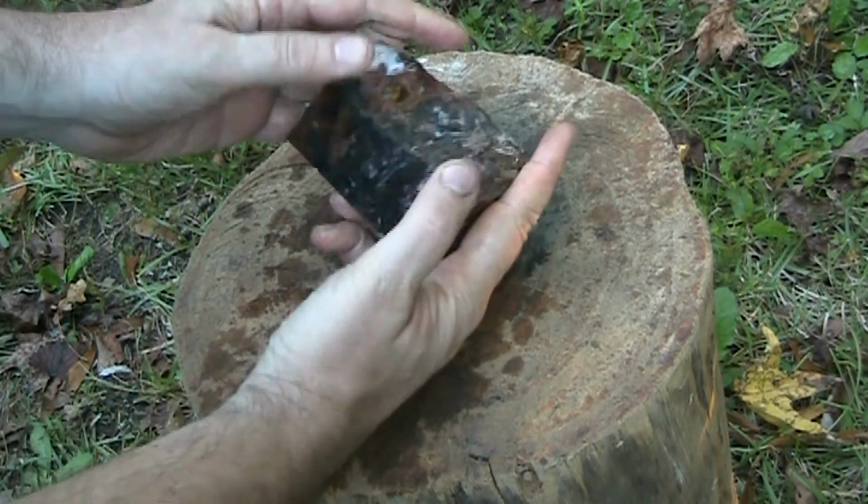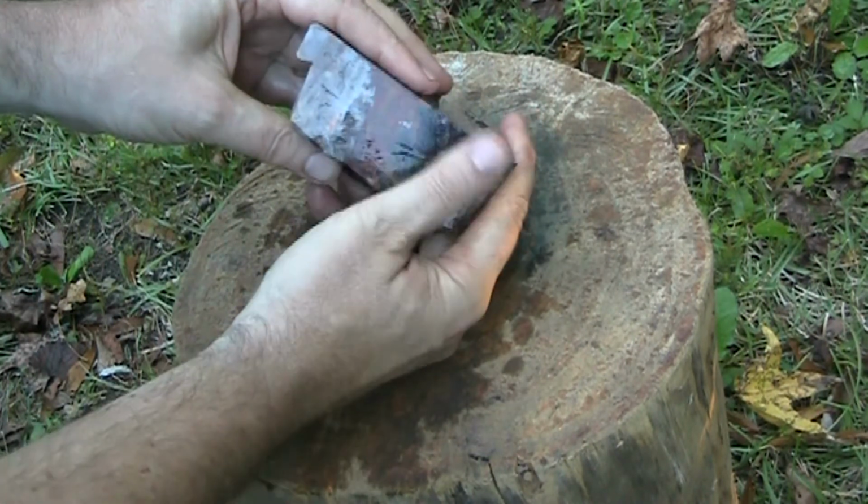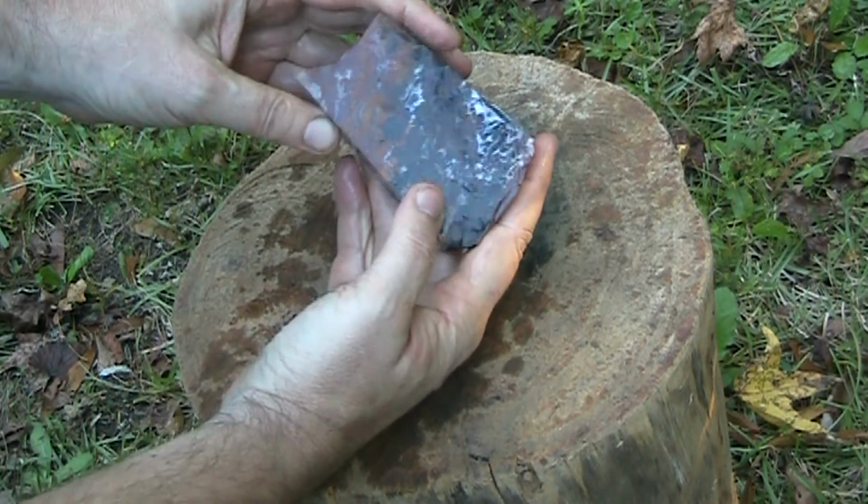And this material, this higher grade material, is becoming very scarce now. It's not easy to find good quality anymore.